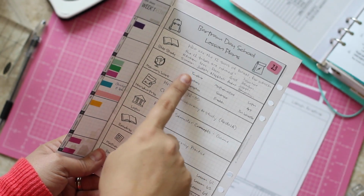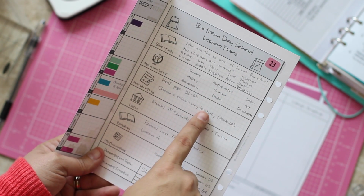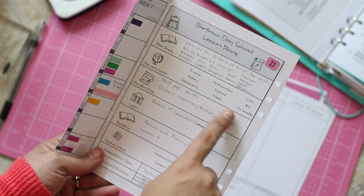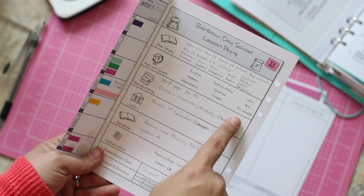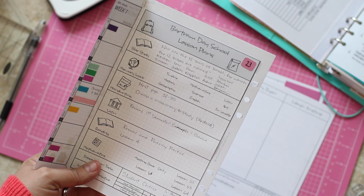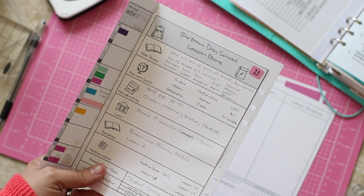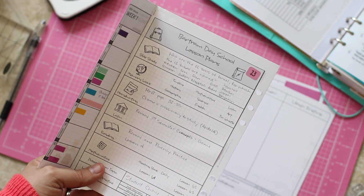And timeline and history usually go together. And then math and science usually go together. English and Latin usually go together. And then we do art or tin whistle, depending on what we're studying at the time. And so we usually do one to two subjects a day of review work, but we also review all of the memory work every day.